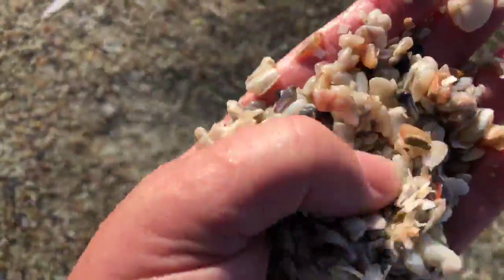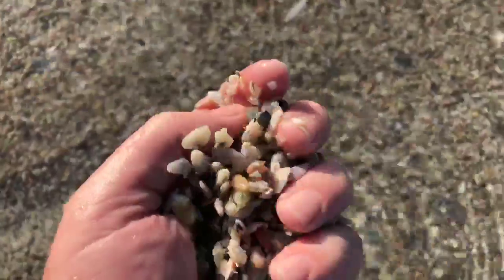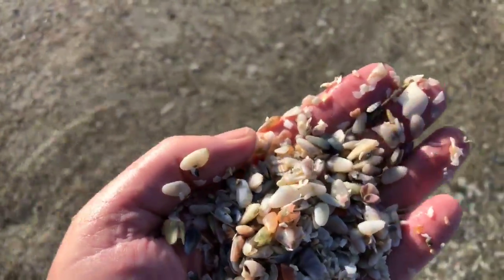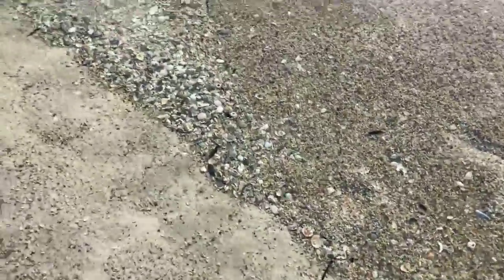Anybody looking for coquinas for their hobby? There's buckets of them here. Wow, I've never seen so many in one spot. All coquinas. Look at them all down here. That is amazing. All over. Look at them all here. Wow.